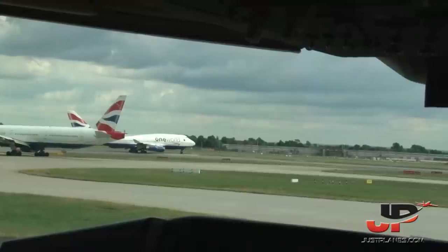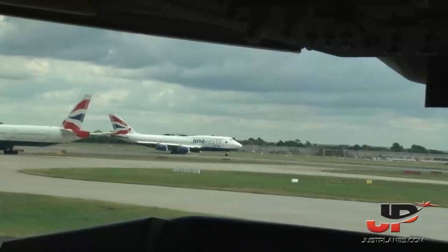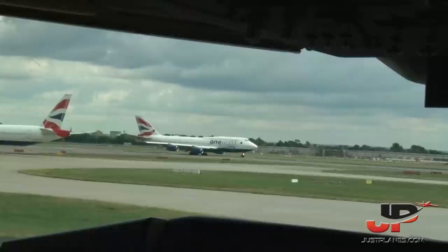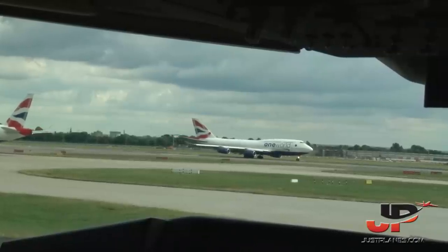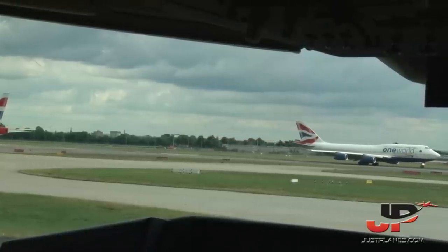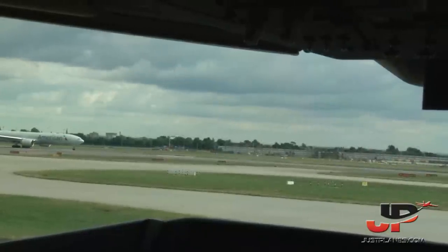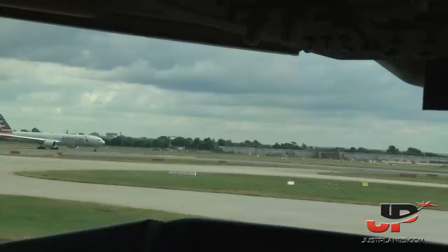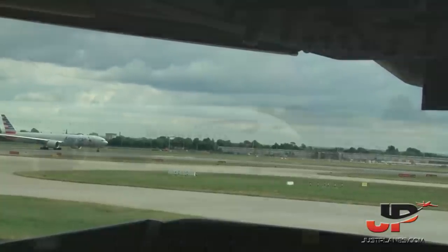Super 9 Charlie Golf, cleared for takeoff, 27 left, wind 270, 15 knots. Cleared for takeoff, runway 27 left, Super 9 Charlie Golf. Seabird 119, hello, behind the departing American 777, full length via November 2 Echo, line up 27 left behind. Okay, behind the American, full length, we're cleared to line up November Bravo 2 Echo, 27 left behind, Seabird 119. American 79, cleared for takeoff, 27 left, wind 270, 14 knots. Takeoff, American 79.